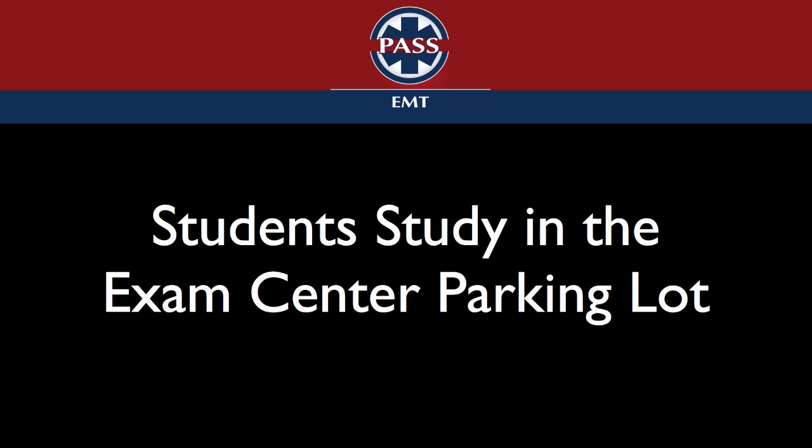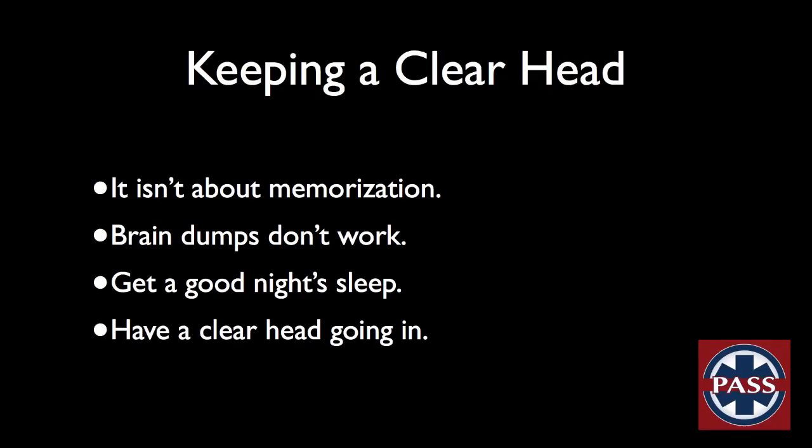One of the things that you said to me, which I wrote down first, is that students studying in the parking lot, are they studying at the right time and the right amount? No. You want to go in there with a clear head, not what we call a brain dump. You know, they give you this whiteboard and you're going to write down tons of things. No. It's not a memorization. That test, or any good certification test, is going to make you apply your knowledge. And that has to be obtained before the parking lot. An hour before the test or a half hour before the test.